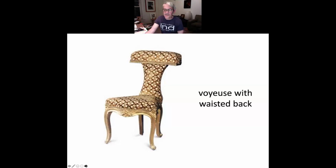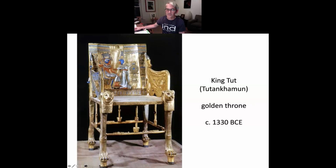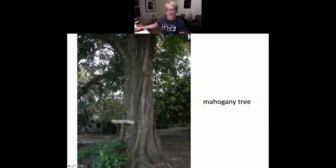This is an example of a piece of furniture that was redesigned for a specific purpose, which was to sit backwards on a chair. I find it to be a very interesting piece of furniture and not a very common one. Tut's Golden Throne. There's mahogany for material I wanted to talk about. This is what a mahogany tree looks like.